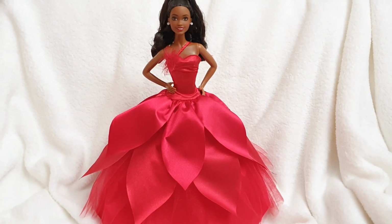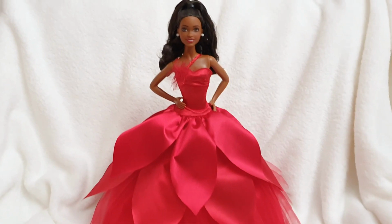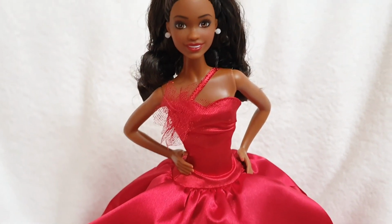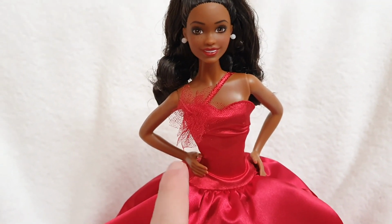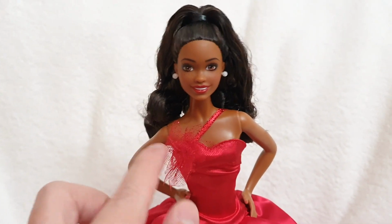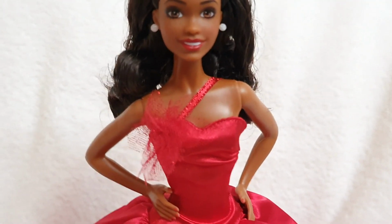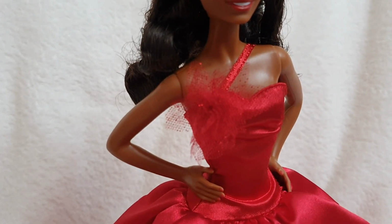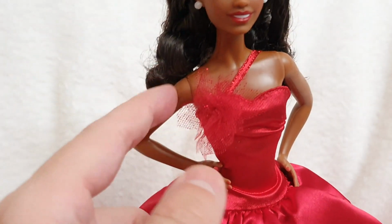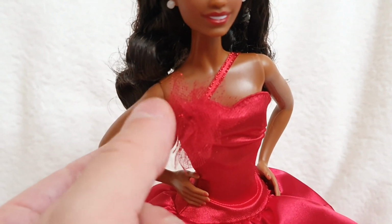Like if I just go away, you can see the whole overall look, and she really does look cool. So basically it's all one piece that velcros in the back. There's this bodice that is very tight to her torso, and then we have a little bit of a replica of, I don't know if it can be appreciated as much, but it isn't just a swirl of tulle. It's actually a replica of the flower with the petals and all that.